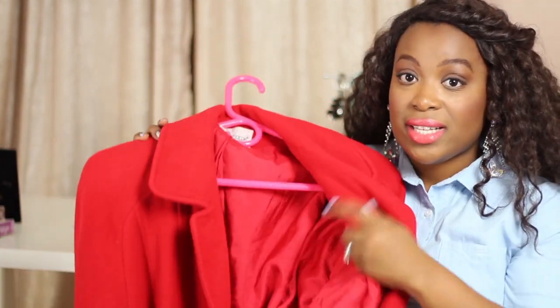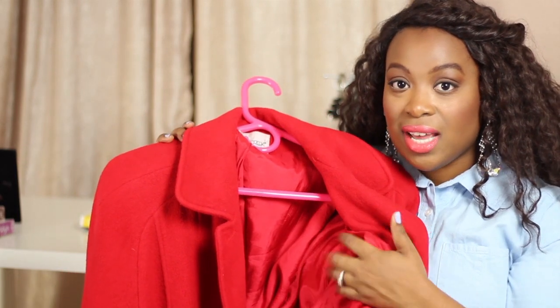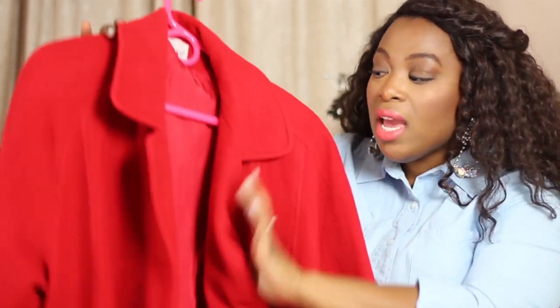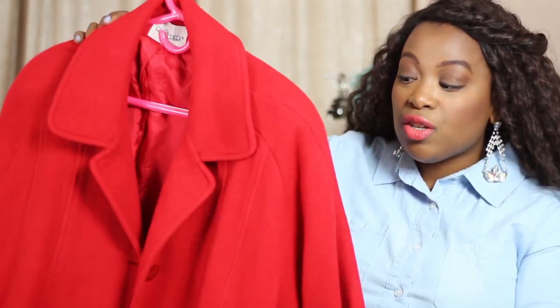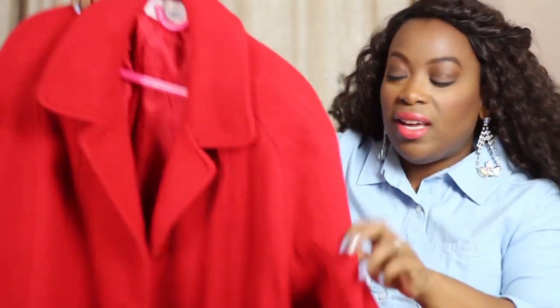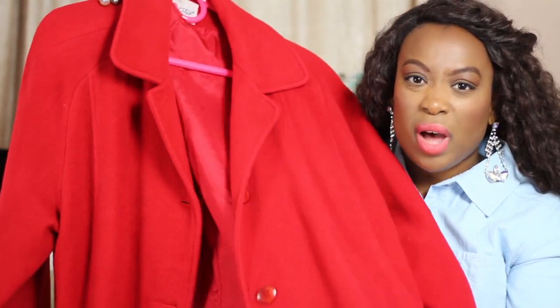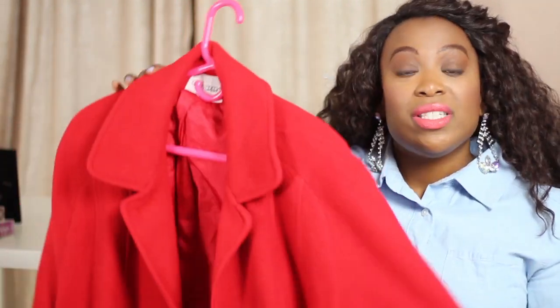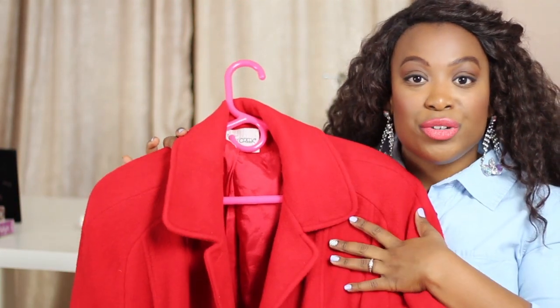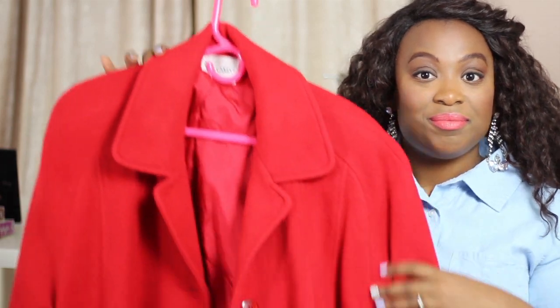I also like that it has this really nice lining on the inside, which helps to keep you really warm. And this coat is wool. I don't know if you guys have ever purchased wool items from the thrift store, but wool items can be really itchy, but this lining prevents that from happening. And so you have the wool only where you need it. And so like I said, this cost me $5 and some change, and I just love this. This is like my favorite coat of the moment. I will definitely be rocking this on the colder days this spring.